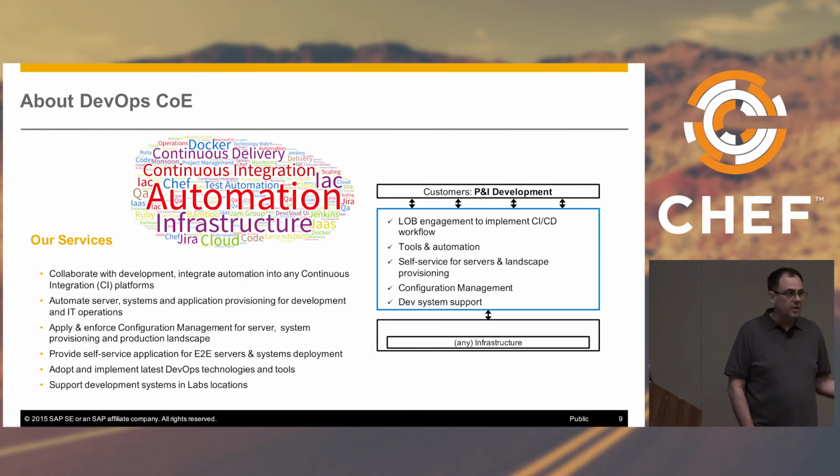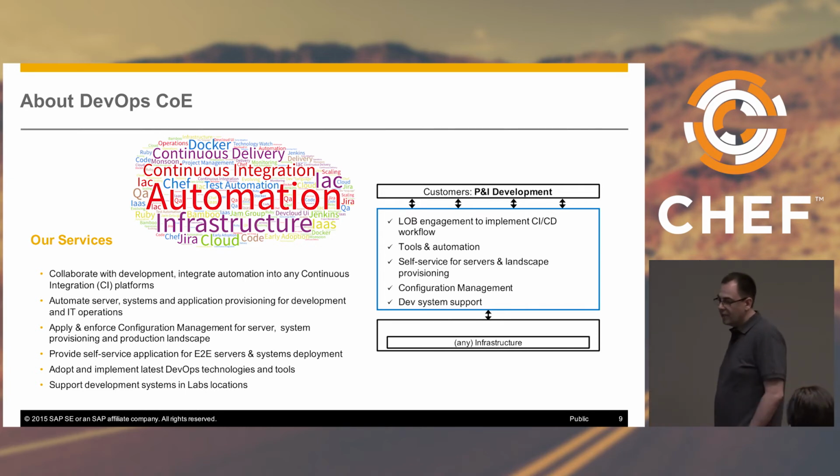Our main core competence is the services we provide to support the development systems in all the labs locations. So the DevOps COE team is, if you will, something which is at the moment needed for our operations team and for our development teams to glue everything together. Usually you would think of DevOps as having the operations team embedded within the development teams, working together on a product. But due to the fact that we have so many development systems to support, for us this is at the moment the better model to provide value to the development teams.